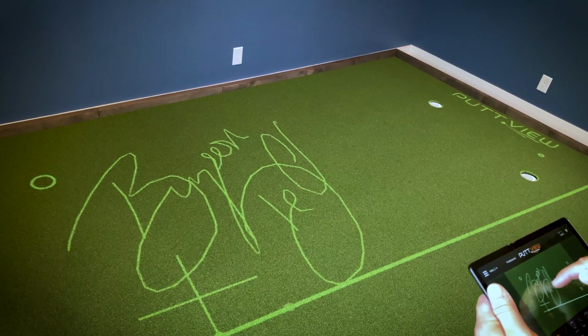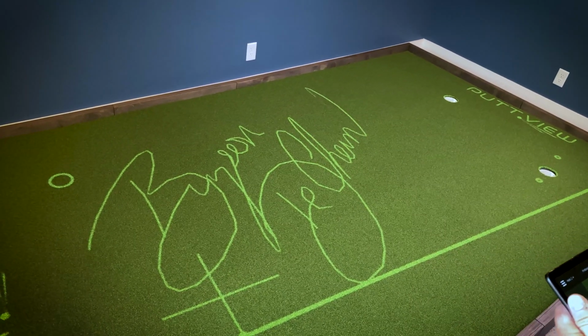The collaboration with PuttView in regards to practice is pretty unique. I'm able to ask them questions that are kind of out of the scope of what normal people, I guess, would ask. For example, what are the ball speeds coming off at every angle from every distance on every slope needed in order for it to go 2 feet past? It's very, very unique and something that allows me to gain an edge out on the golf course when I'm playing.